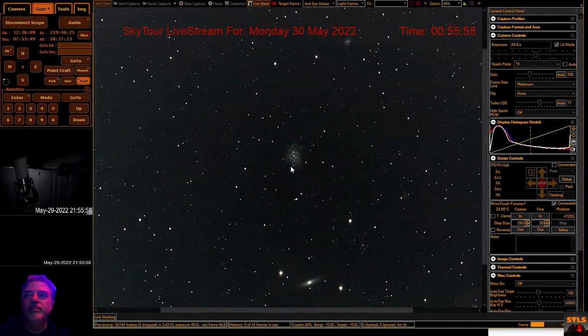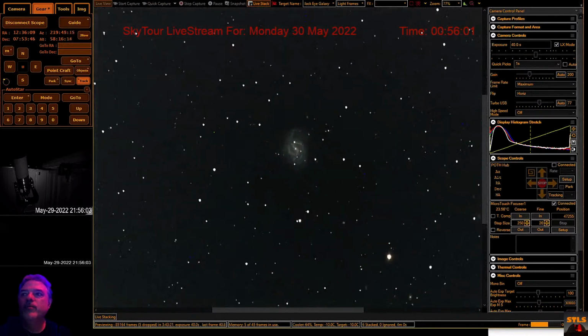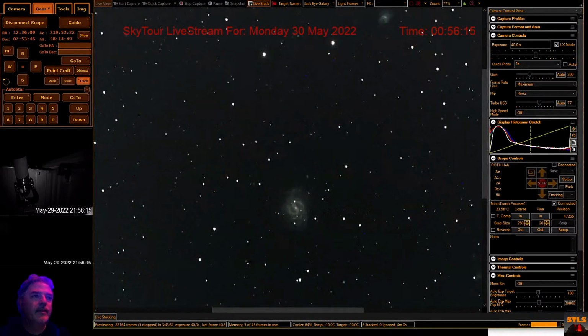Let's zoom in on Copeland's lost galaxy, shall we? Well, who would not wax poetic over a galaxy like this? I mean, look at it. Wow. That's really pretty.